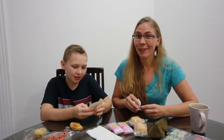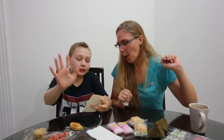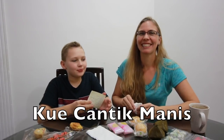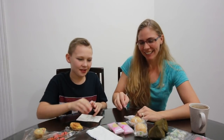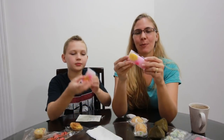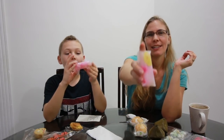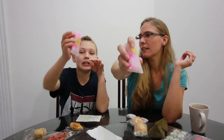I'm really looking forward to this next one. This is our number 5. What is it called? Cantik Manis. Cantik means like pretty or beautiful, and manis means sweet. And so you can see this one has a pink color to it. Pink and purple, and then it has a banana slice in the middle.